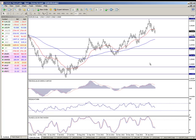This is a very brief video update on the trends of the major Forex markets. So let's start with the euro-dollar. As you can see from the daily chart, the trend here is higher. That's the main message here, that the trend is higher. There is a nice pattern of higher highs and higher lows.